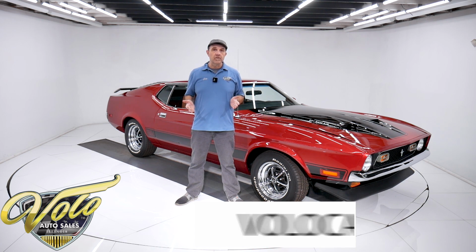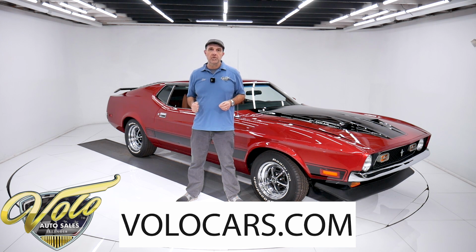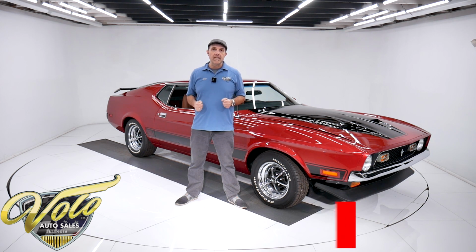Go to volocars.com and you can look at all the pictures and you can read the information, and you will find a price tag on this car and every car I have for sale at volocars.com. We also have a monthly finance payment as well.